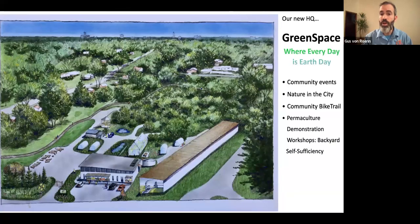So we have this new headquarters. This is one of our renderings looking south towards the city of Omaha. We're a little bit in North Omaha, just east of Benson. And what you see in front of you is an 8.5 acre property where we plan on doing a lot of demonstration workshops, hosting a community center, and there's even going to be a bike trail.